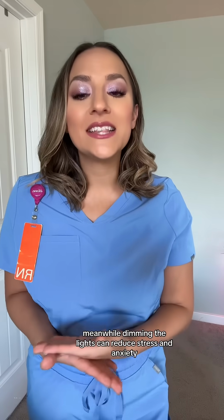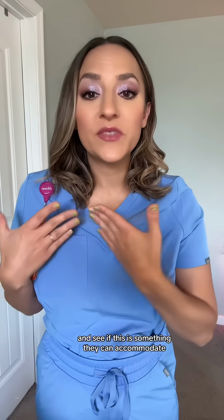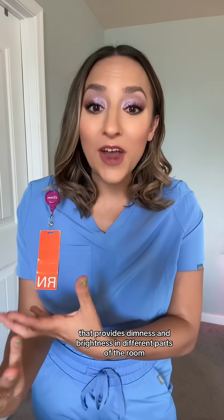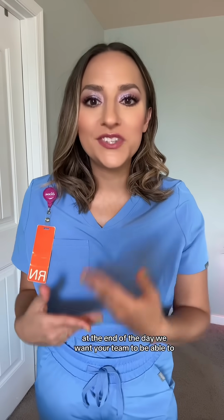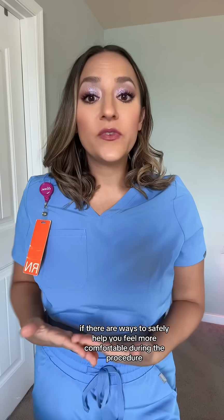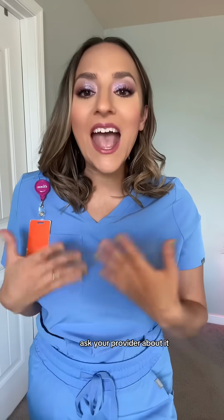Meanwhile, dimming the lights can reduce stress and anxiety, and you are welcome to talk to your provider and see if this is something they can accommodate during the procedure because a lot of operating rooms have a lighting system that provides dimness and brightness in different parts of the room. At the end of the day, we want your team to be able to see and visualize everything really well because safety is going to be our top concern. But if there are ways to safely help you feel more comfortable during the procedure, like dimming the lights or playing music on your phone, ask your provider about it.